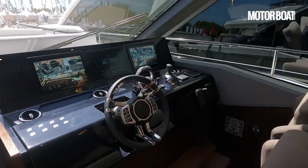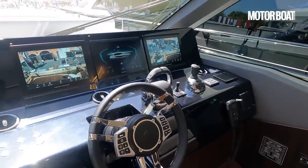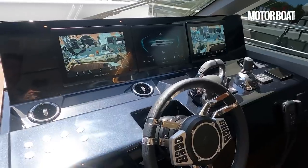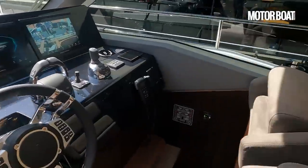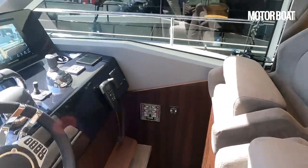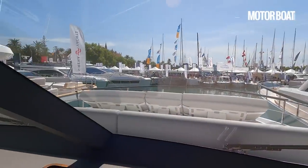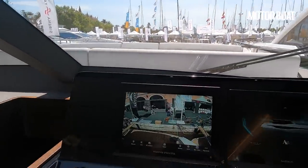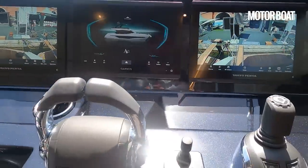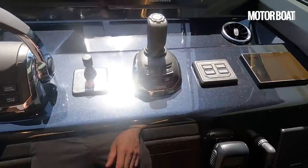The lower helm is pretty much a mirror image of the one up top. I imagine most people who buy this boat will use the upper helm more than the lower. But again, it's a pretty cool place to be. Lovely quality seats here. Big views all round, fairly narrow stanchions. And all the equipment you want on your right hand is exactly where it should be. Your throttle, your thruster, your joystick.